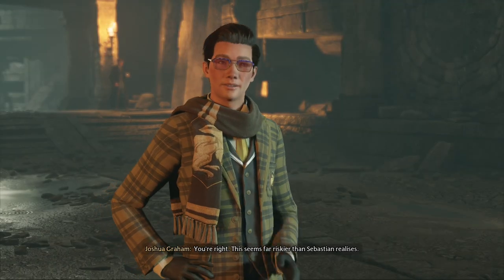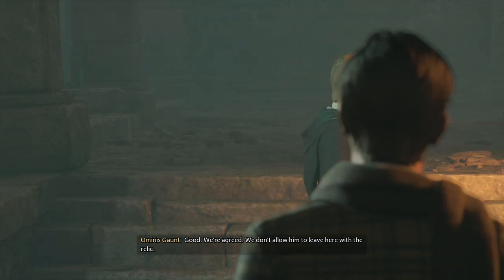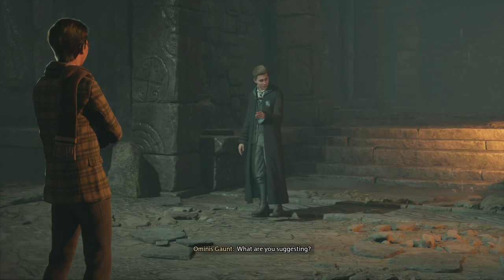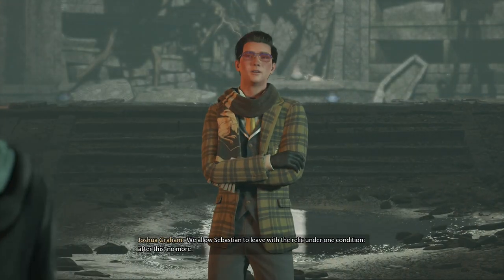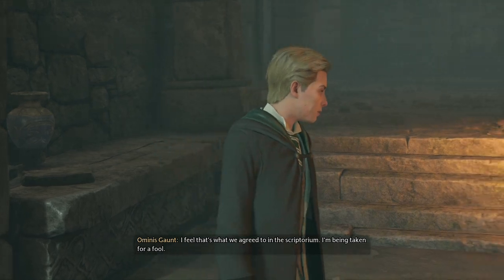Let's talk with Sebastian. Right. This seems far riskier than Sebastian realizes. Good. We're agreed. We don't allow him to leave here with the relic. I mean, I do think we should talk to him. But I fear we won't stop him from taking the relic. I agree with that. What are you suggesting? I'm suggesting we negotiate. We allow Sebastian to leave with the relic under one condition. After this, no more. I feel that's what we agreed to in the scriptorium.